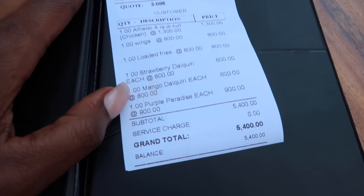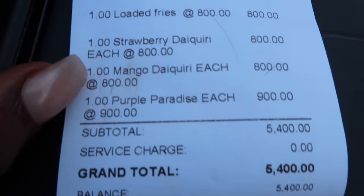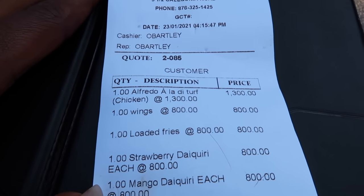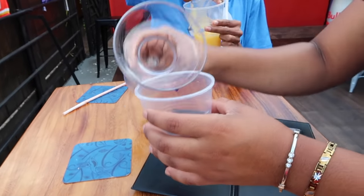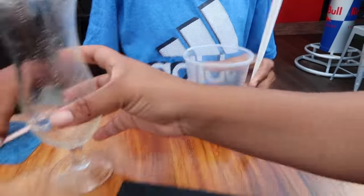All done. I thought I spent 5,000, but I spent 5,400. It's the drinks, guys. Look how much drinks I bought, because I didn't like the first one, so I bought another one. 5,000. Oh, you poured it? Okay. So we got takeaway cups.